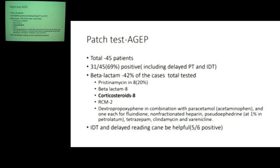Contact dermatitis with topical steroids would not. No, they can have a generalized systemic reaction, though it was not contact. It was a systemic reaction. Okay. Was it all just standard 48-hour application patch tests, or did they look at longer on the scale? 2 days and 4 days, in some cases delayed.